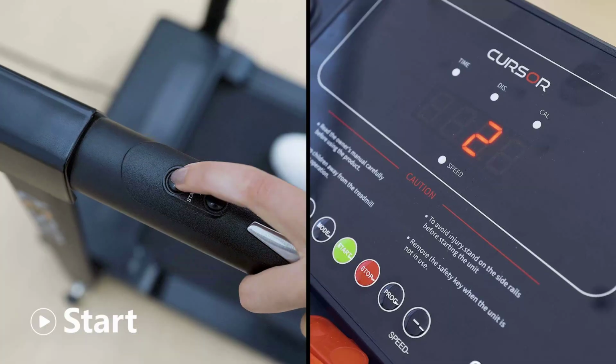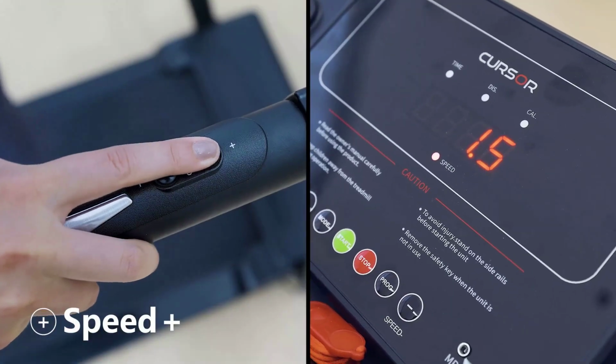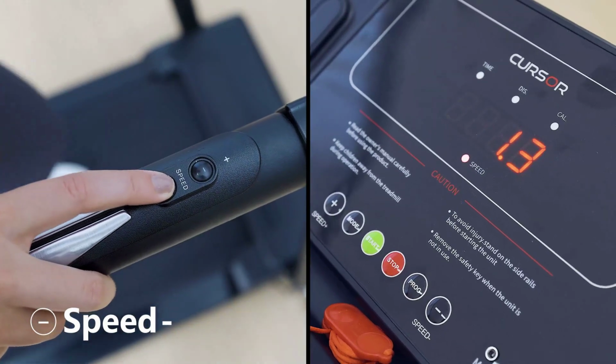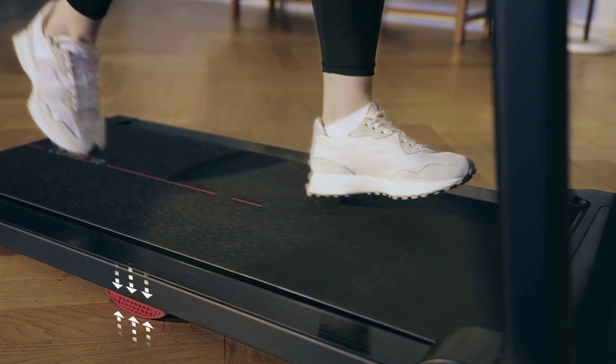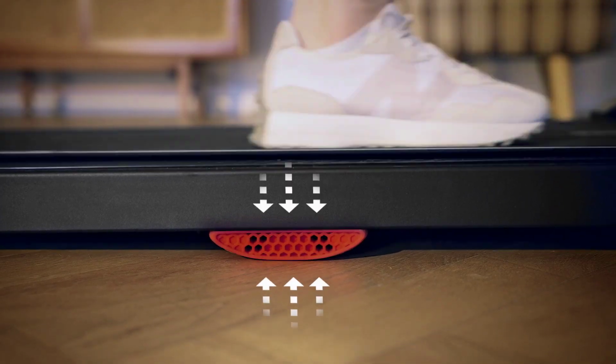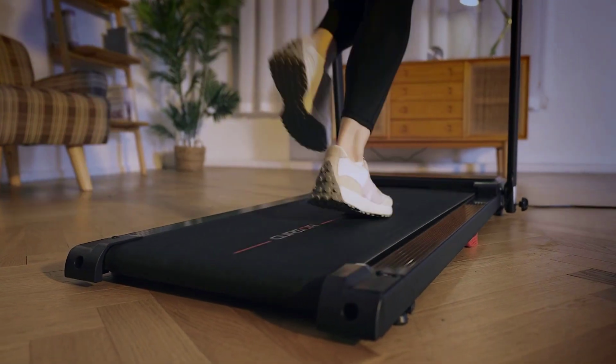I do need to point out a couple of things though. There's no incline feature, which is kind of disappointing if you like to mix up your workouts. Also, the running surface is a bit smaller than what you might expect. I'm 5 feet 10 inches, and while it works fine for me, if you're taller or have a longer stride, you might feel a bit restricted.